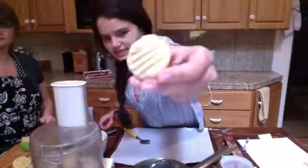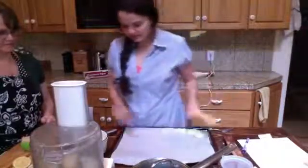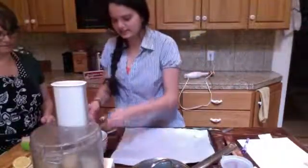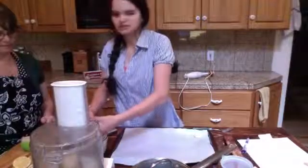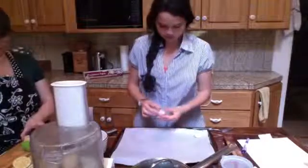Can you see? The lighting? There, well, because it's not. Can't you see? Nope, you can't. It looks cool. Just trust me. And they're flat, and then they'll pretty much stay the same shape as you do.